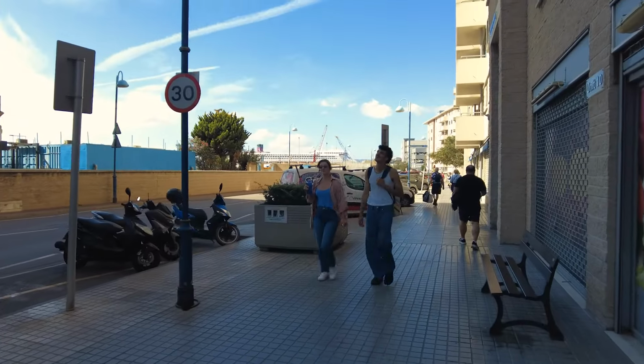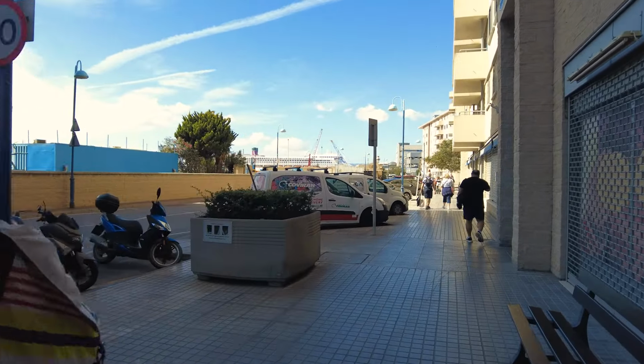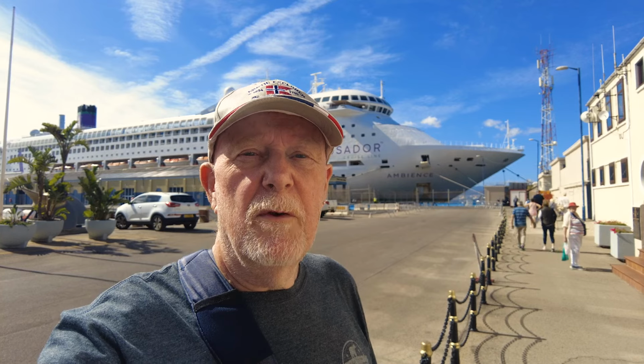I don't think we could have asked for a better day weather-wise for Gibraltar. It's been a beautiful day. Not a great deal to do in Gibraltar, but we've had a lovely wander around, got to the top of the rock, and we're now heading back on board.